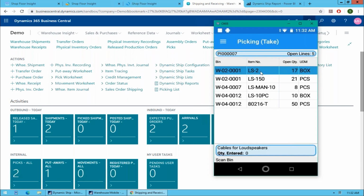Now in this case, this is the order that Nav or Business Central has given me to pick things in. But you know what? I don't want to pick in this order. I want to start here at this bin 0412.